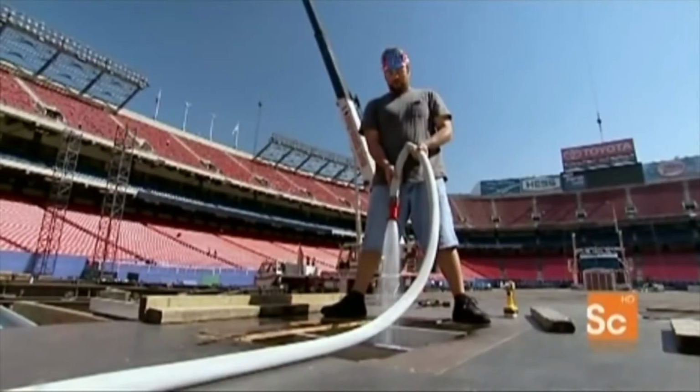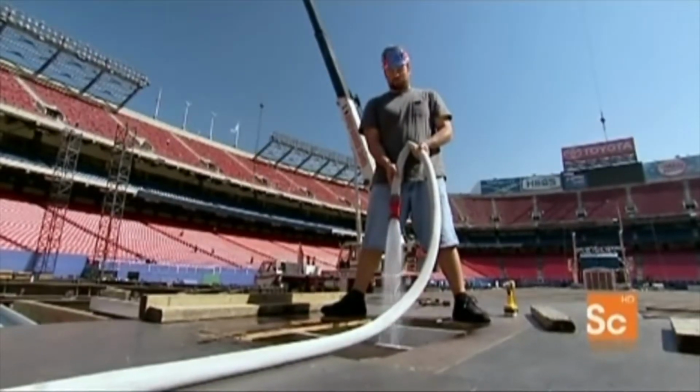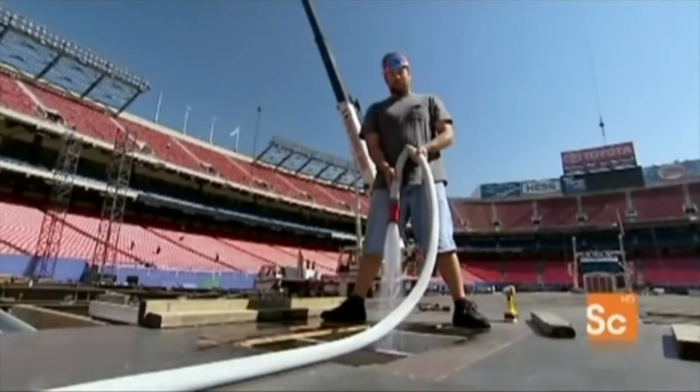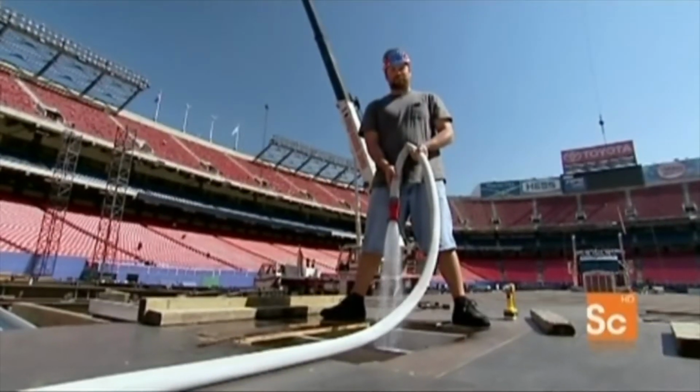So here it is, the part of the process where we fill the entire stage with water. Now, there's 8 of these sections, and it takes anywhere from 15 to 20 minutes to fill each section up. So it looks like I'll be here for the next 2.5 hours.